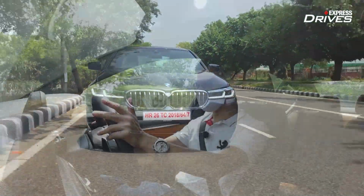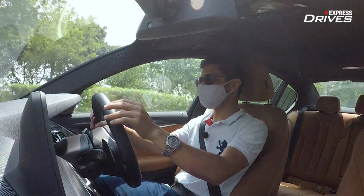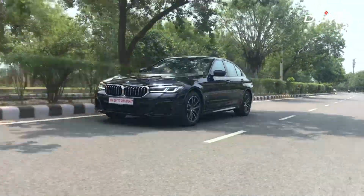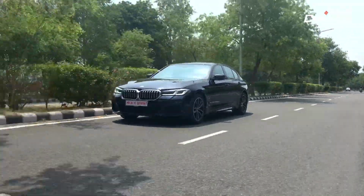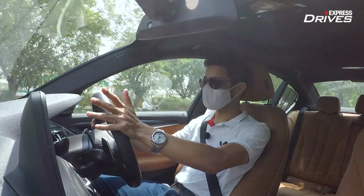Talking about ride and handling, well, ride quality on the 5 Series is spot on. It's a bit inclined towards the firmer side at low speeds, but not to the extent that you would feel uncomfortable. And again, if you are looking at going around corners fast, well, that is an area that the 5 Series is very happy to deliver on.